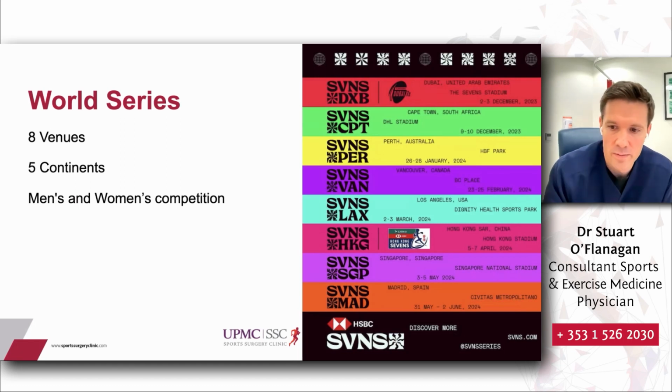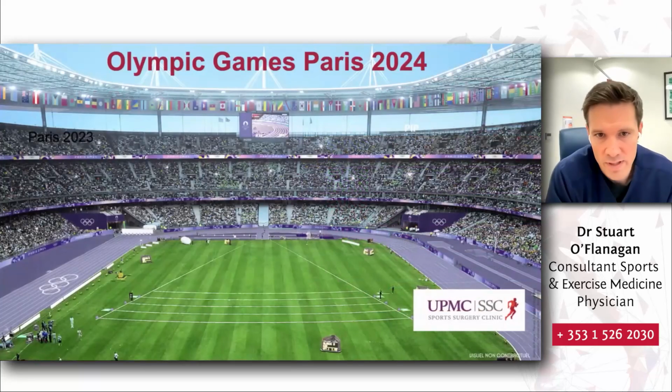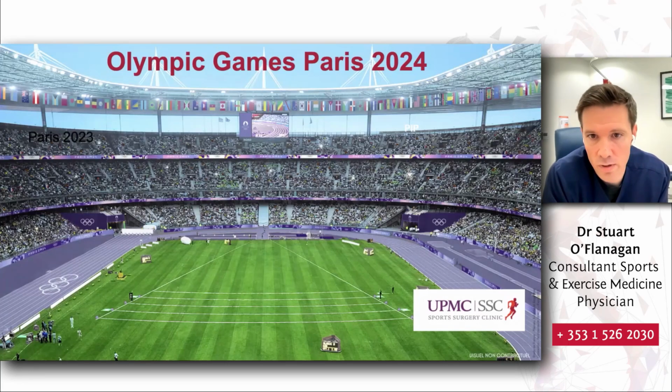This is also going to be a very big year for our teams, as both teams have qualified for the Olympic Games in Paris in 2024. And you can see a picture of the Stade de France here, where the World Cup final is going to be in October of this year. And then in July of next year, at the Olympic Games, our sevens teams will be competing in this stadium.